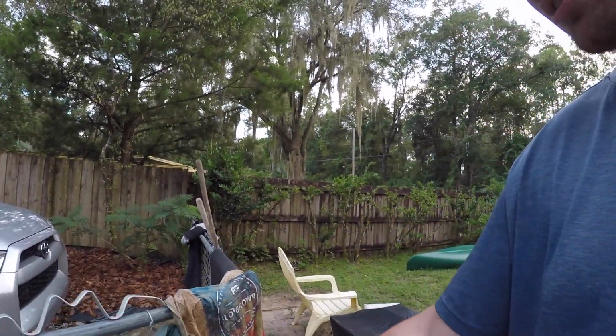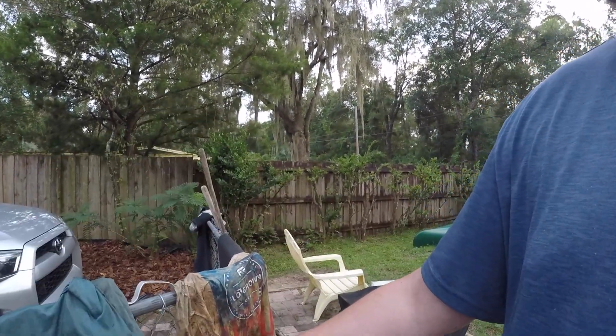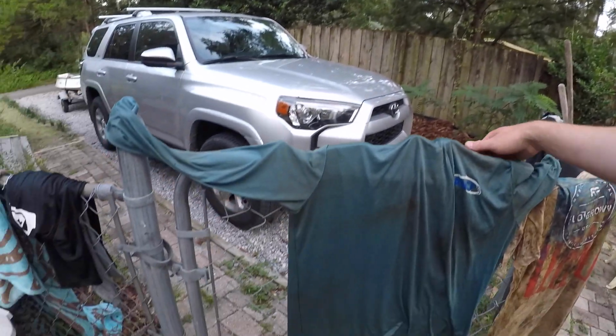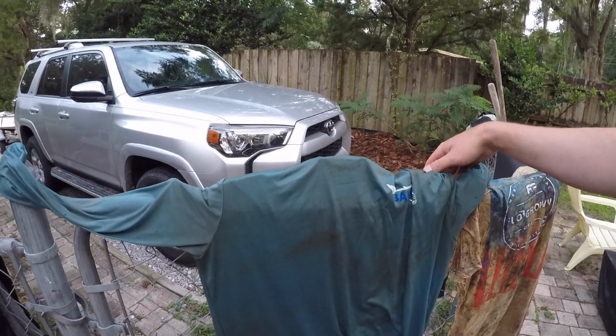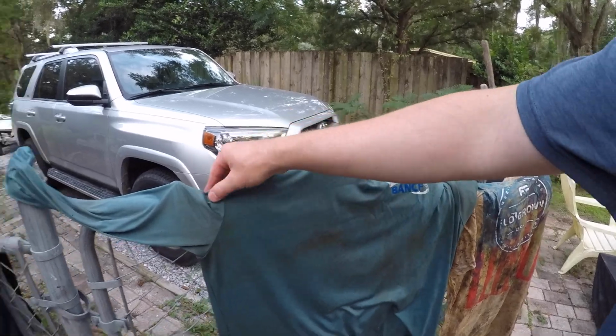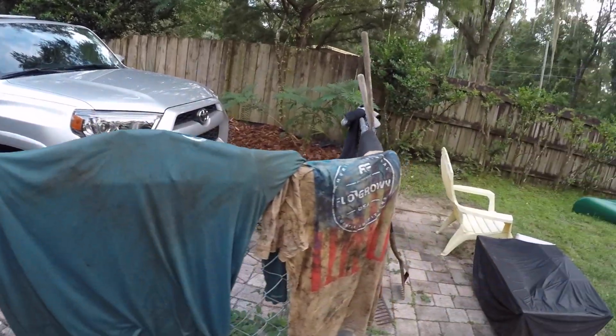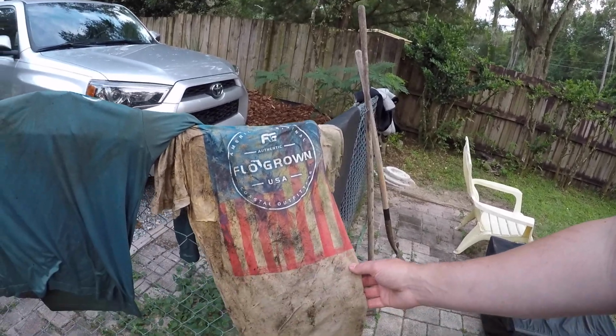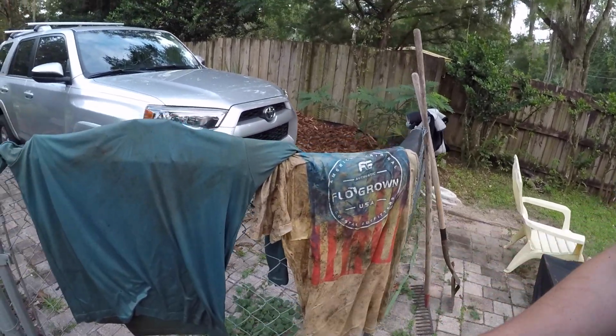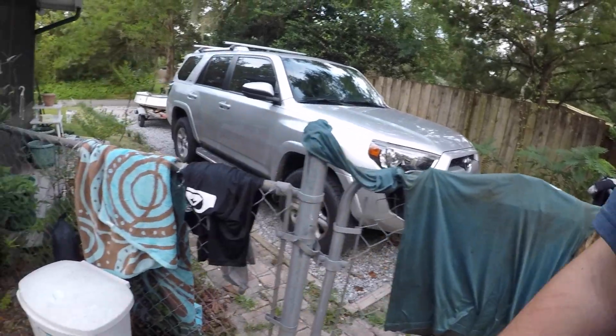I did find two shirts. I found this dry fit fishing shirt. This should clean up nice. I know it looks filthy right now, but after I wash it, it should be nice, like dry fit, PFD type shirt. And then I found this Florida grown shirt that's pretty nasty. It smells really bad. I don't even know if we'll wash it, probably just toss it.